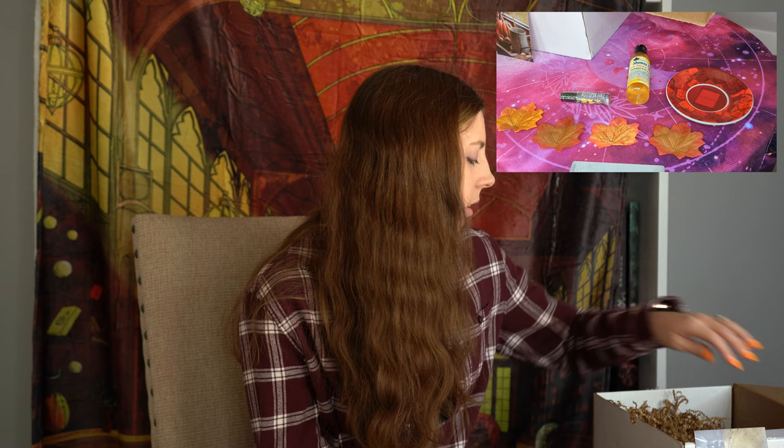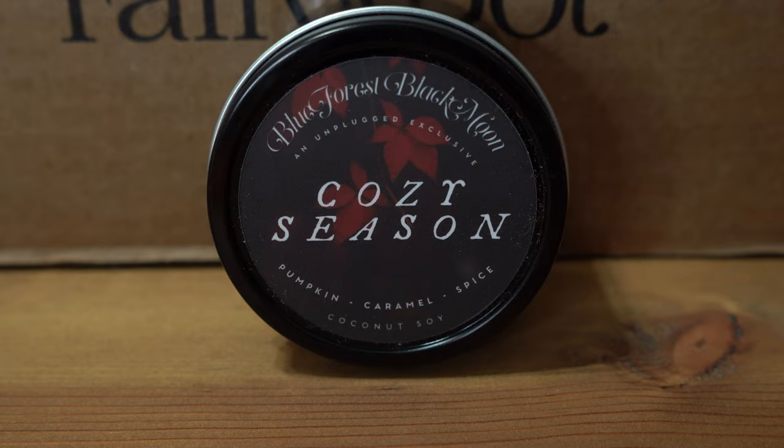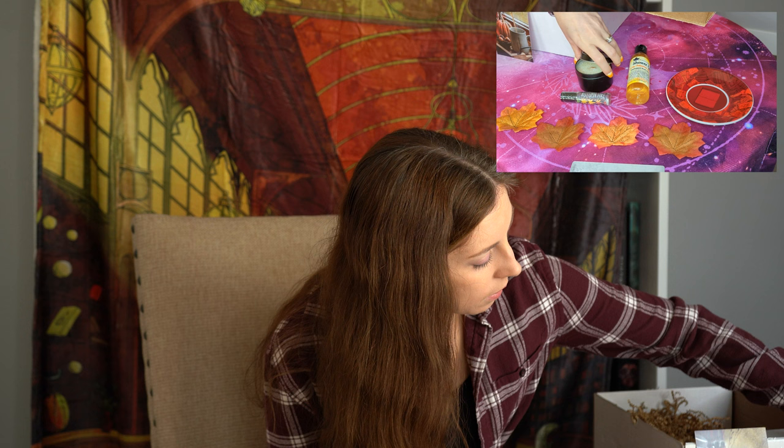Oh, and my candle's open. The top was just off. It's all white and glittery, and it has a wood wick. Cool. Blue Forest Black Moon, Cozy Season, Pumpkin, Caramel, and Spice. It gives off no distinct smell of which one is stronger here at the first sniff. I guess when we light it, we shall find out. I'm gonna leave its top like this, so you can see the glitter.